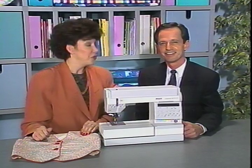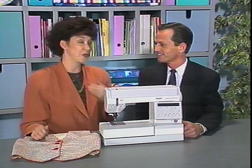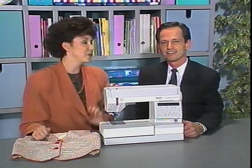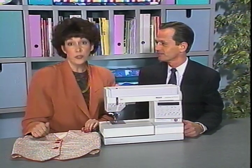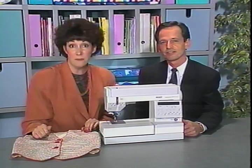I like the way you turned a utility stitch into a decorative one, Philip. That was very clever. I thought I was being so clever with my buttonhole vest. Well, I guess we're just on the same wavelength. I hope you try some of these ideas with your Pfaff. It'll make learning about your new machine a lot of fun.